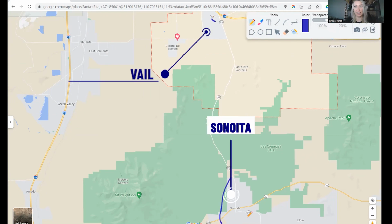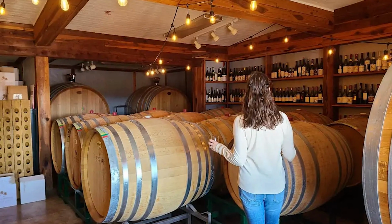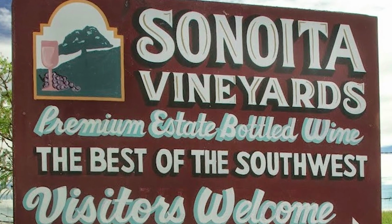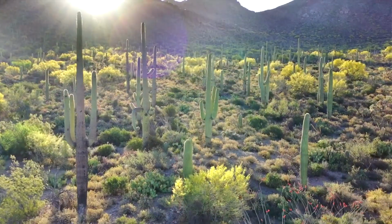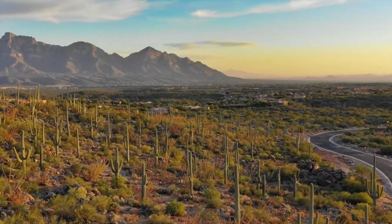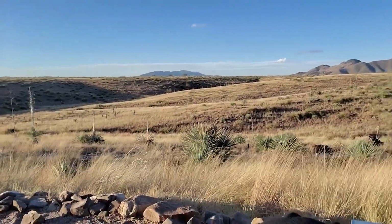And down here is Sonoyta. Now it looks further, but it's only about a 45-minute trip. A lot of wineries down there, and just really almost kind of a different area altogether. So in Tucson, driving around, you'll see a lot of cactuses. You get down to Sonoyta, you just see the rolling hills and the vineyards, and it's very pretty.